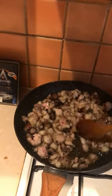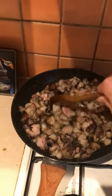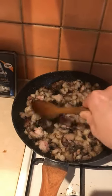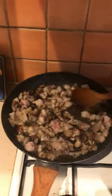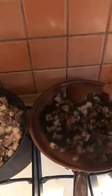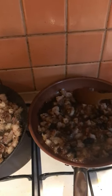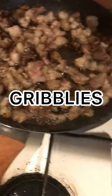hour or so. As you can see, there is quite the pool of beef tallow in this left pan already. Wonderful. We will have a great harvest this very night. We will have much tallow to be used moving forward. And also, the great thing about tallow is what I like to refer to as griblies.